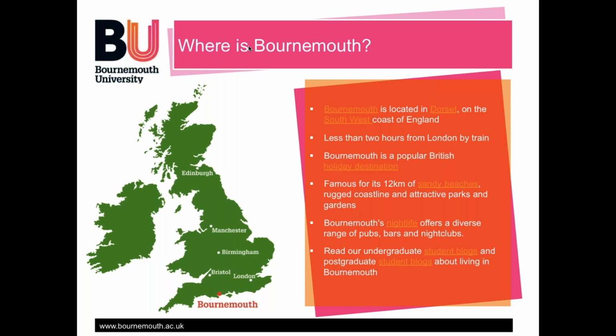But it's actually one of the most popular holiday destinations for British people. In the summer, there are so many people coming to Bournemouth to enjoy the beach, because it is actually a coastal beach town.